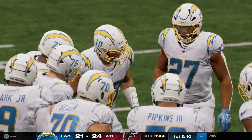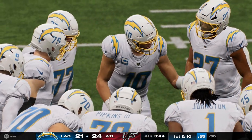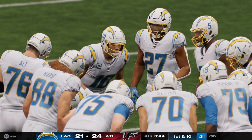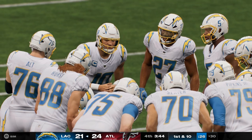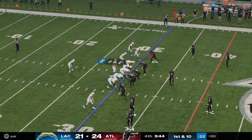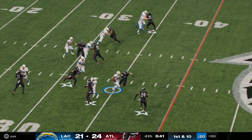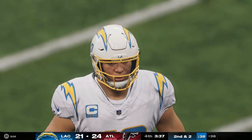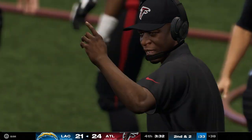The Chargers offense getting those helmets back on, ready to head out for their next possession. This one has been tight so far, a field goal separating the two sides as this drive kicks off with first and 10. He'll give it to Dobbins, and good blocking up front, paving the way for a gain of 8 on the ground.